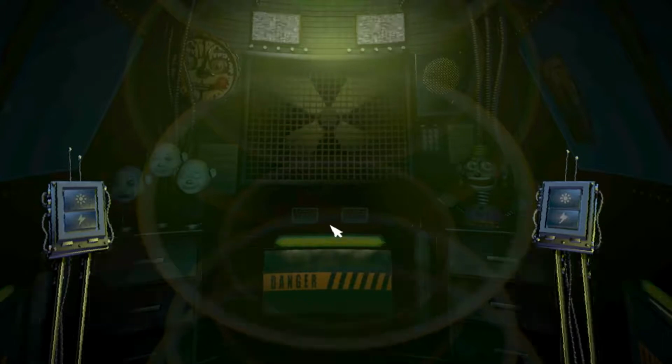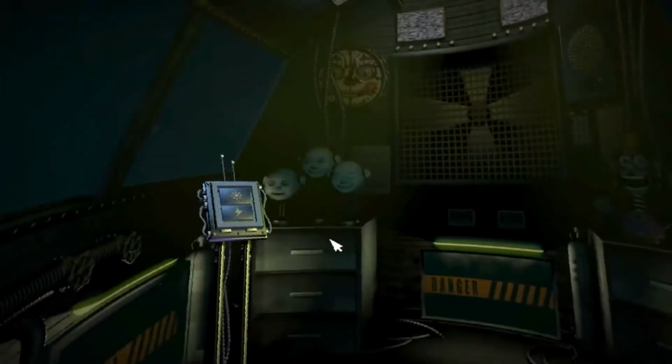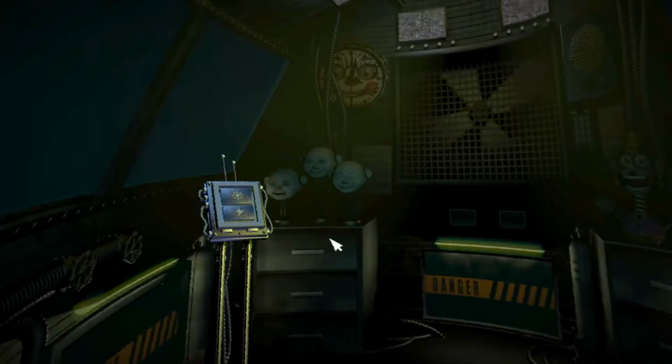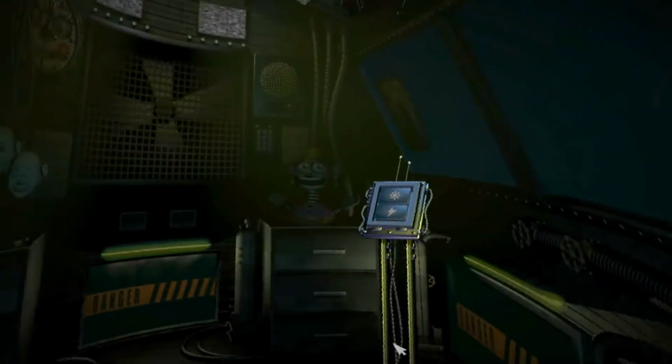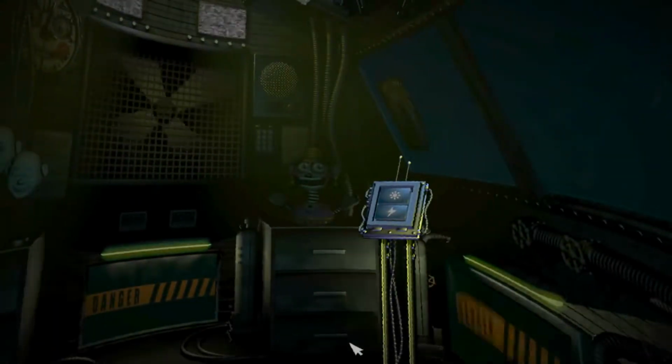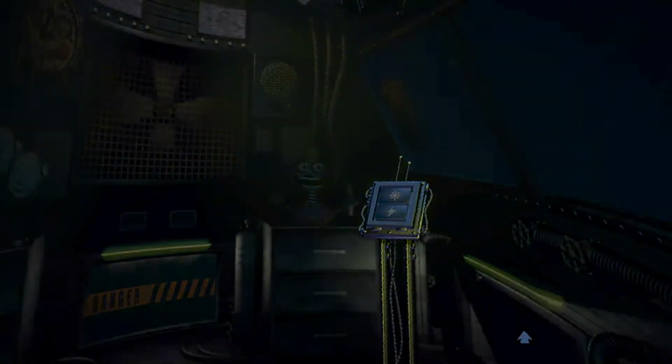Your task today will involve more maintenance work. Circus Baby had a rough day and is in need of repair. You will be required to reach the parts and service room by once again sneaking through Funtime Auditorium. As always, please proceed with caution. Funtime Auditorium maintenance vent opened.